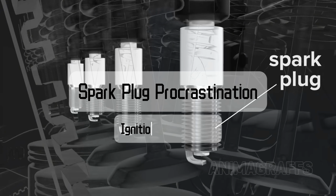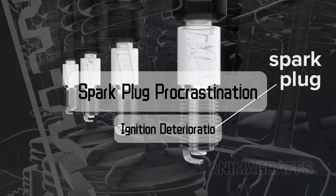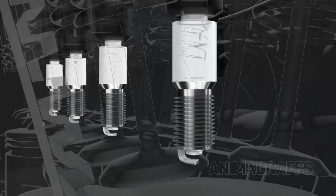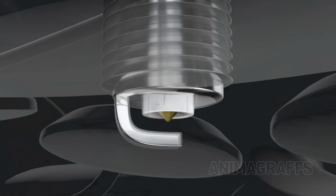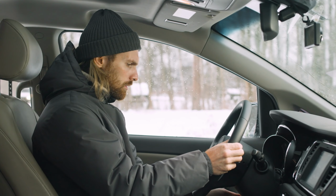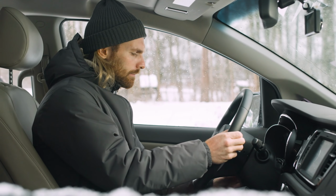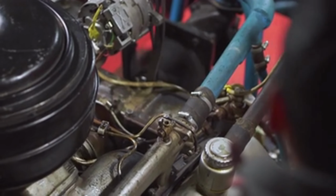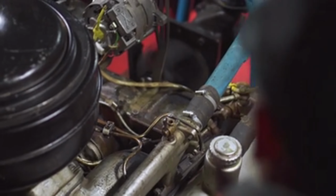Spark plug procrastination. Ignition deterioration. Your spark plugs create lightning in a bottle 500 times per minute in each cylinder, yet most drivers wait until their engine is misfiring before replacing these critical components. Worn spark plugs cause incomplete combustion long before you notice problems.